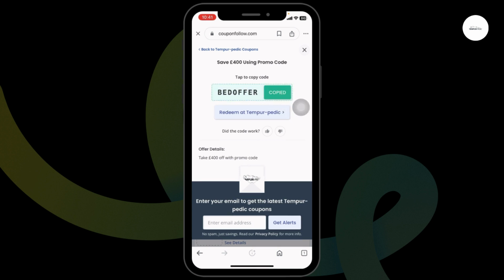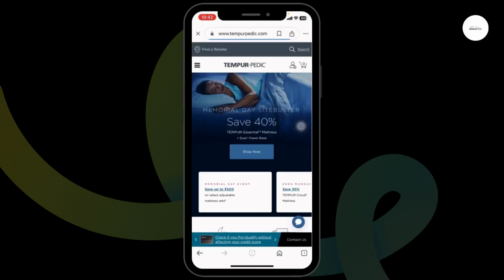I have selected $400 off. Now I can click on redeem at Tempur Pedic. You will be directed to the official website of Tempur Pedic. Now you can log into your account, make your purchase, and proceed to checkout.